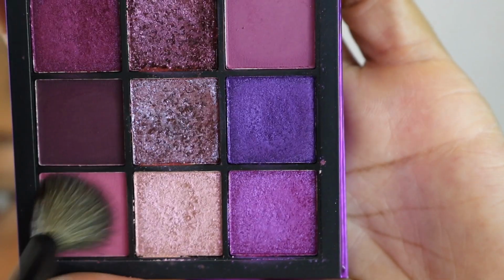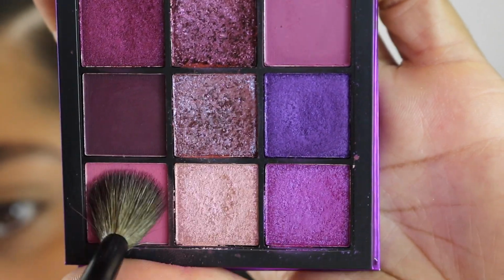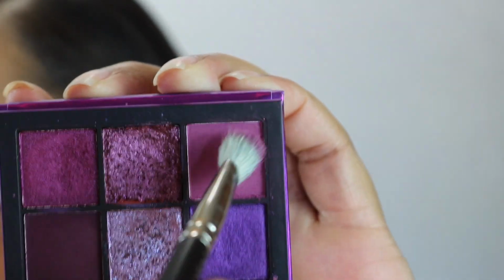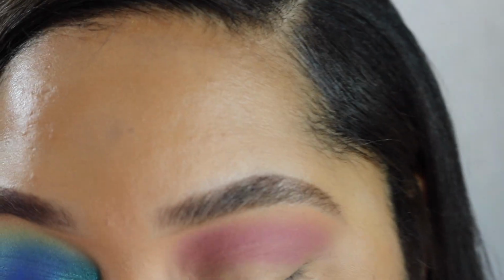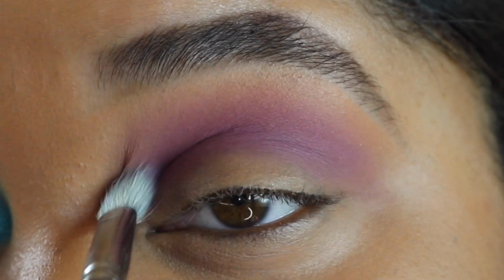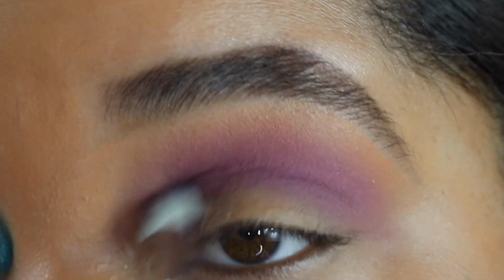And here's the tutorial using this palette. First color that I'm going to take with the NARS number 42 brush is this one. And I'm going to take this directly in the crease. Let's dip into this color with the 217 brush. Applying this more concentrated in the crease. Directly in that fold. So back and forth, I'm not taking this color upwards.